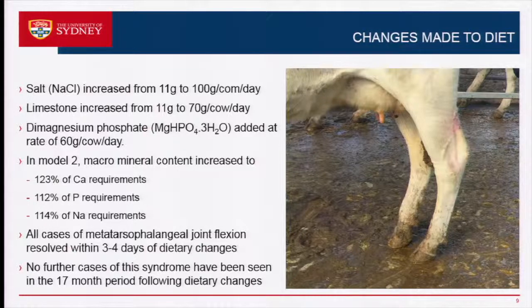And what was fantastic about this case was within 3 to 4 days, the farmer reported that all of the 6 cows that had mild unilateral or bilateral flexion of the metatarsophalangeal joints in his herd at that point in time resolved. Basically, all of the affected cows in his herd got straight legs.